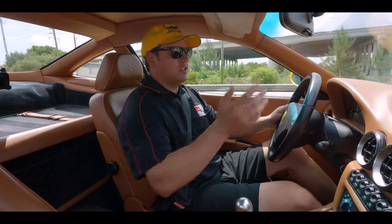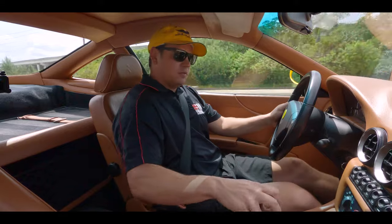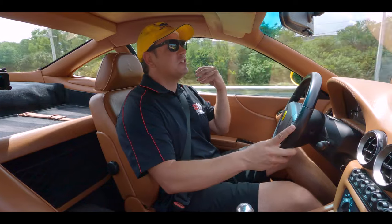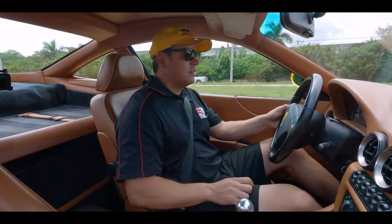Fourth gear, no issues. We'll see if the clutch slips. Sixth gear, giving it gas, no slippage. It's so much torque from that V12. It's actually accelerating. Normally you'll have a little bit of a bog. Unbelievable piece.